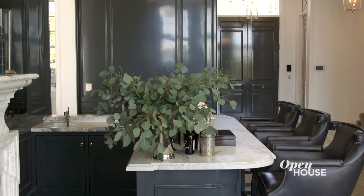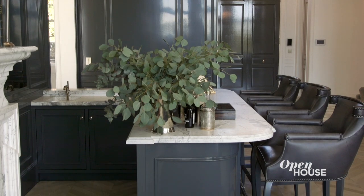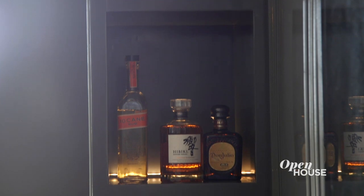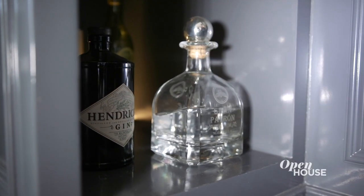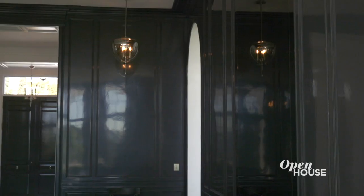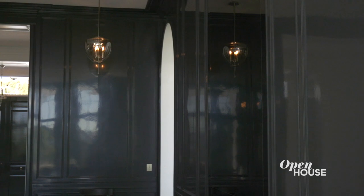I added this sort of curved traditional bar, and instead of having what you would normally see, which is racks of alcohol facing you, I like the idea of it being a little more discreet, so I tucked them back into millwork. I consider this room a very flirty room, so I chose a color that I believe is the color that everyone looks beautiful in. It's this deep, saturated, smoky gray navy, and it's a paint that just has this real thickness to it.